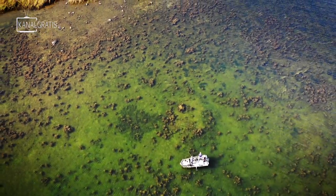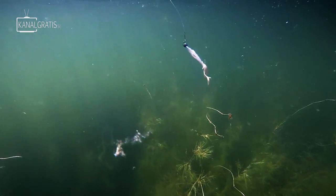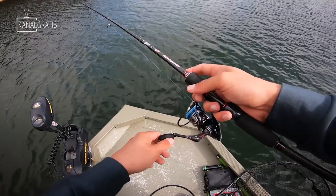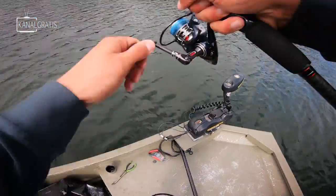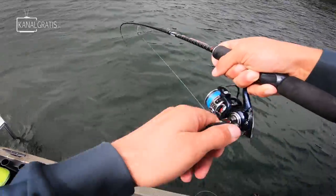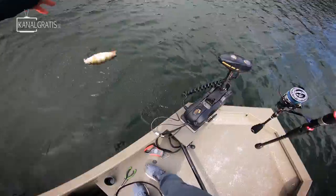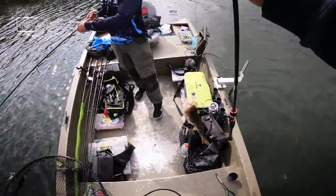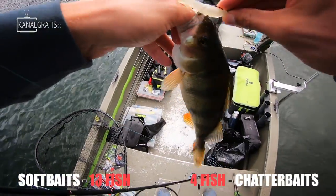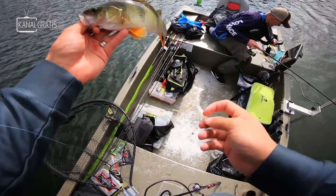Right, let's see if we can catch something more. Fish on! Nice perch, I think. We'll see. It's an okay perch. No, it's not that big. Okay, so this is perch number 10. This dragon is just crazy for catching fish. Not necessarily the biggest ones, but perfect size for catching good numbers.